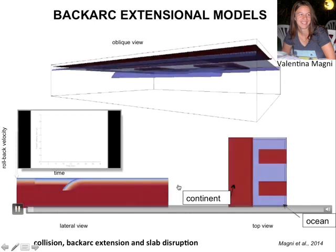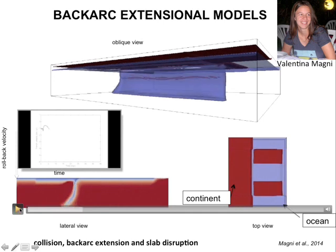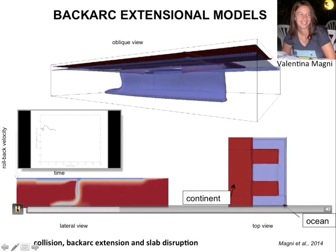So the model starts. You have the subduction of the oceanic lithosphere here. And now I stop. The two little continents are approaching the trench. And in the middle, they have an embayment. So in this area you have all the time oceanic lithosphere subduction. On the side, you have continent. So this is the slab. The trench is retreating, and everything is fine. Now the continent enters subduction.